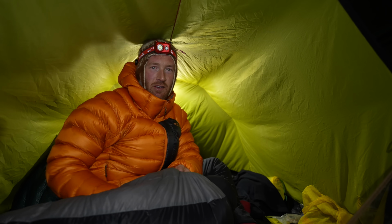I'll take these pants off, get into the quilt. My new Neve quilt. I'll tell you about that in a second. And just lie down for a bit. Oh, it's nice on my toes to get them into the quilt. So yeah, this is rated for -12, this quilt from Neve. It's called the Feathertail. And it's got 630 grams of 950 fill power down. So super high spec. And it's also got a few features that my other quilts don't have.